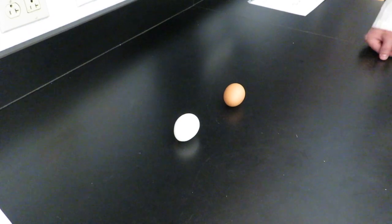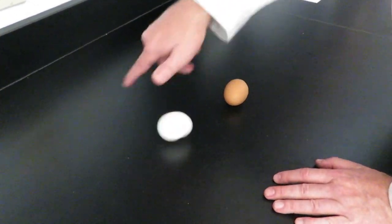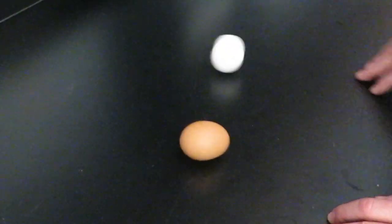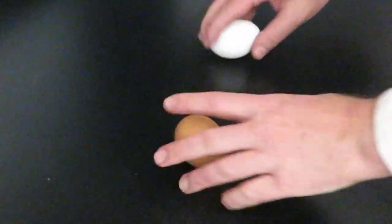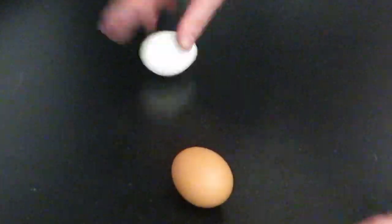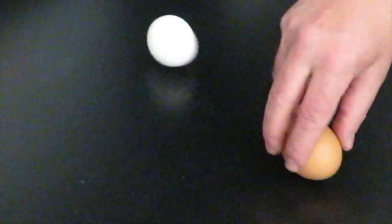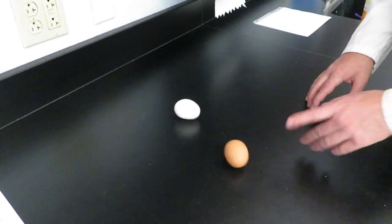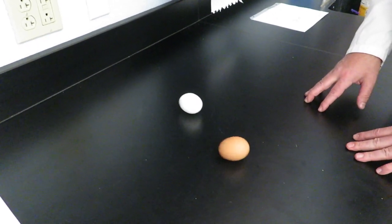All right, so go ahead, I'll give the white one a spin. There we go, it's on its way. I'll give the brown one a spin. Whoa, okay, and that was weird because I'm giving them the exact same spin. But this one is like not, there we go. Okay, it's like this one's lazy. Might be the word I'd use for it.